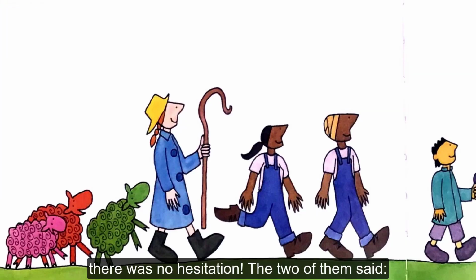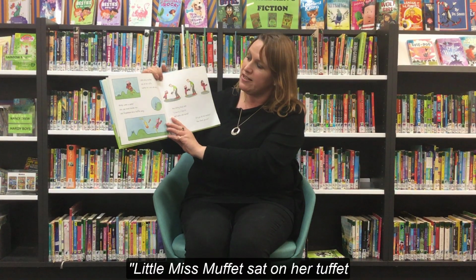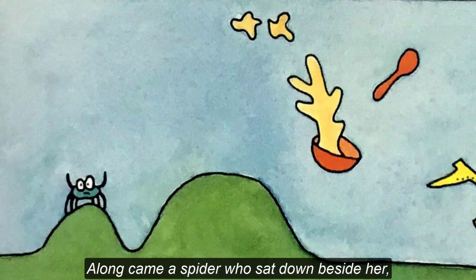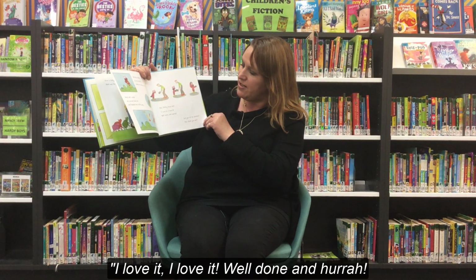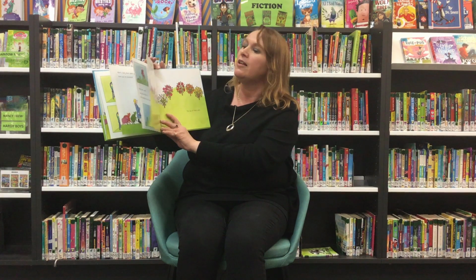When a hairy black spider appeared up ahead, there was no hesitation. The two of them said, "Little Miss Muffet sat on her tuffet, eating her curds and whey. Along came a spider and sat down beside her and frightened Miss Muffet away." And Skinny Doug said, "I love it, I love it. Well done and hurrah. Can you tell me another? How clever you are."